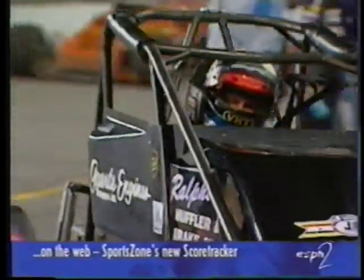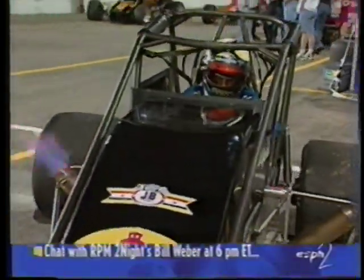Cars are lining up for the second 15-lap qualifying race. We'll be back to talk to Jason Leffler when we come back to the DuPont 100 at Indianapolis Raceway Park.